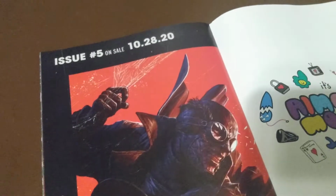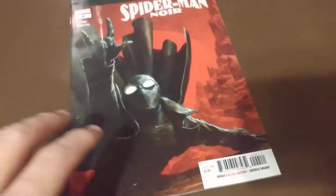But anyway, that's where it ends, and you see this awesome cover for the next issue. He's got his fedora in hand, and his mask is splitting right here. And it comes out October 28th, 3 days before Halloween. So anyway, I will for sure be picking that up.